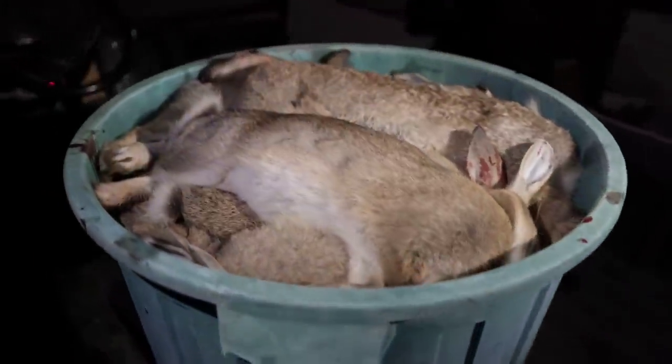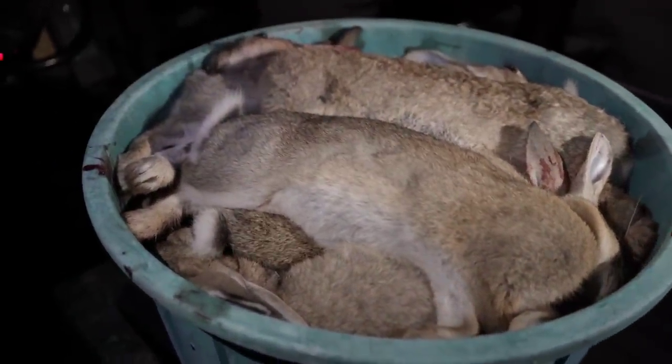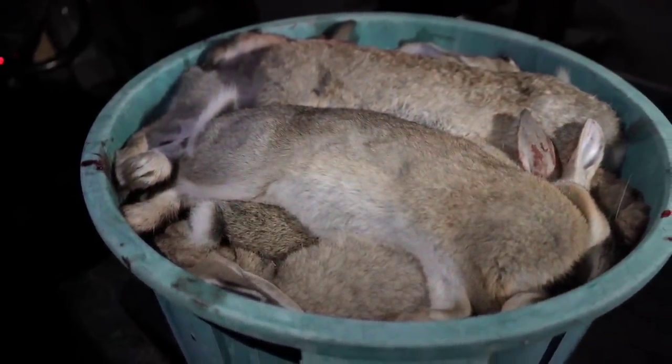That is one big barrel of rabbits. I'll have to count them up and see how many's in there. We've done our little tally, just over 50 rabbits. That's awesome. Thanks to Adam for the invite out. It's always a pleasure, mate.